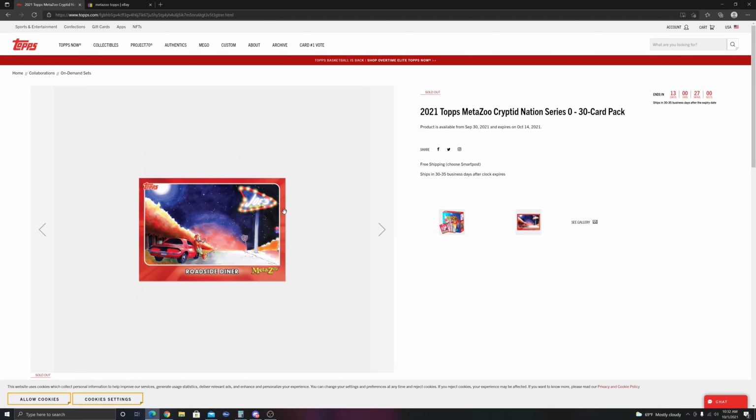But the fact that they were expecting this to last, like you see here, ends in 13 days. They did not expect this to sell out in less than an hour. And so I can definitely see Topps being a premier partner for Metazoo collectible cards going forward. I don't see that changing anytime soon. I mean, shout out to the IT department over there at Topps. I know exactly what you guys are going through. That must have been a clusterfuck.